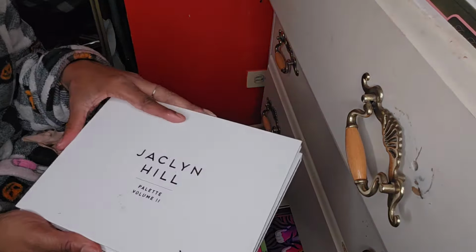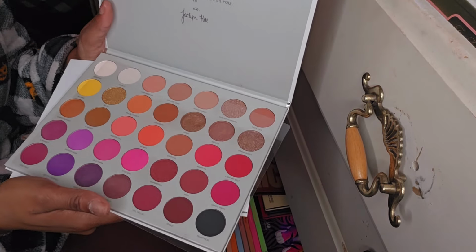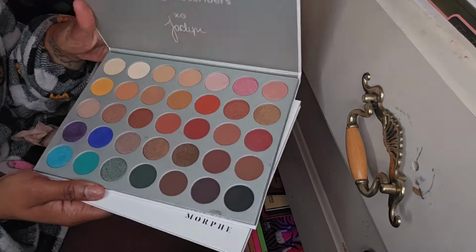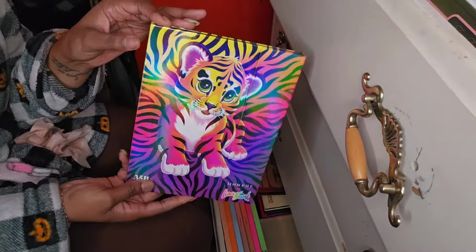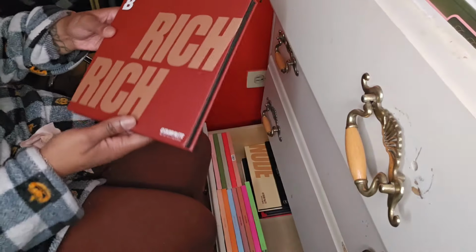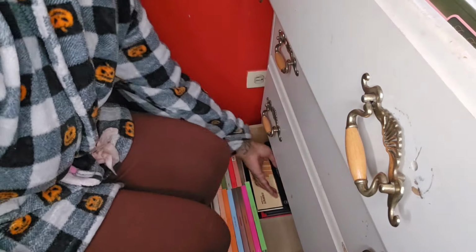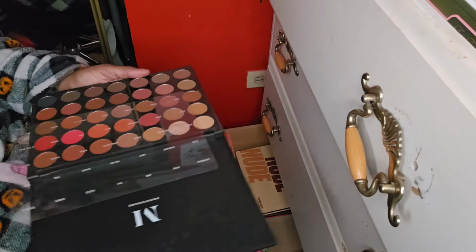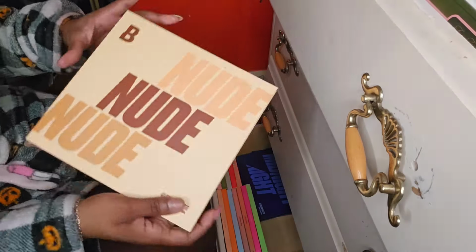Keeping both of my Jaclyn Hill palettes. They still look good, because I just never went crazy over them like everybody else did. I just was into other shadows. This is the first one with the new packaging, so yeah, mine's not all beat up. And we're keeping the Lisa Frank, yes, the 35B palette. Have the Beauty Bay Rich palette, which I mentioned in my video. We have the 3502. Definitely keeping that. All the Beauty Bay palettes are staying.